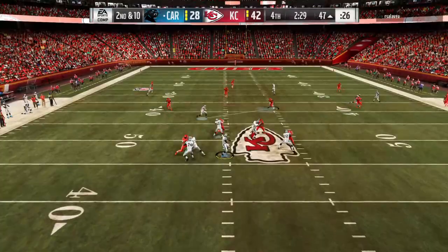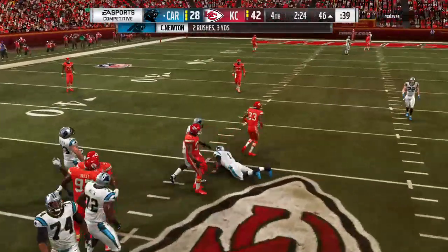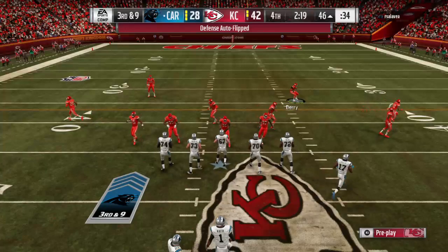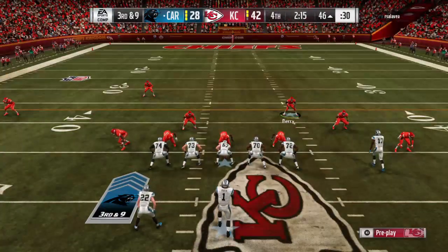To throw again, Newton. Stepping up, he's going to keep it. All that gets him is just a yard, and now it's third down. The Panthers on third down. They have been superb. 5 for 6 to this point. This is 3rd and 9.